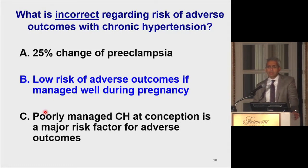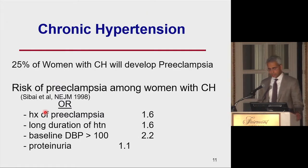And that primarily comes from the following studies, which I'll get to in just a second. This is just to highlight this risk of chronic hypertension and preeclampsia. Interestingly enough, when you look at some of the classic papers on women with chronic hypertension and risk for preeclampsia, elevated blood pressure at conception or a history of preeclampsia increases the risk of having preeclampsia in the pregnancy. Poorly controlled blood pressure before pregnancy increases the risk of preeclampsia. But interestingly enough, proteinuria does not. But what proteinuria does, as I mentioned, is it really portends the adverse outcome in the fetus.